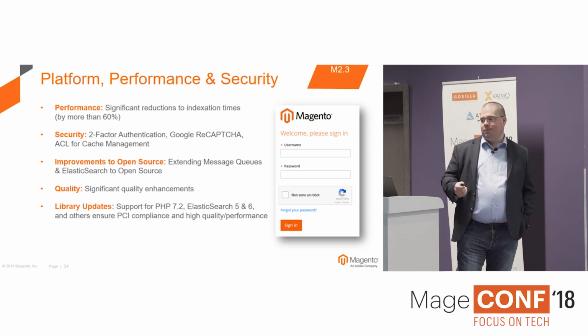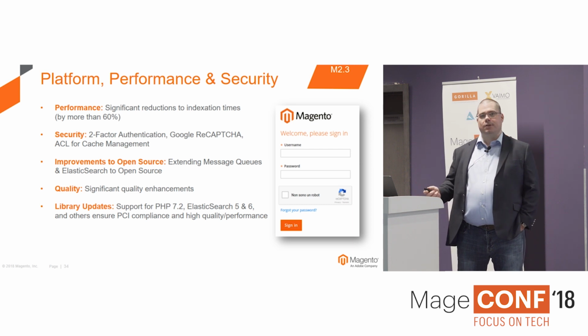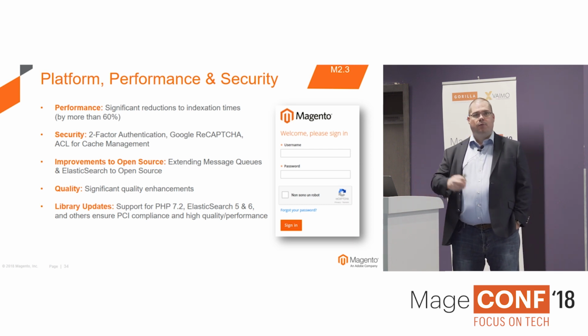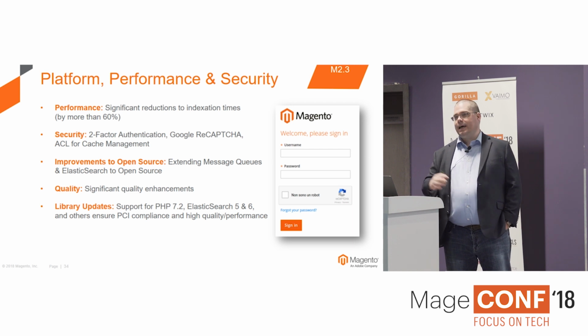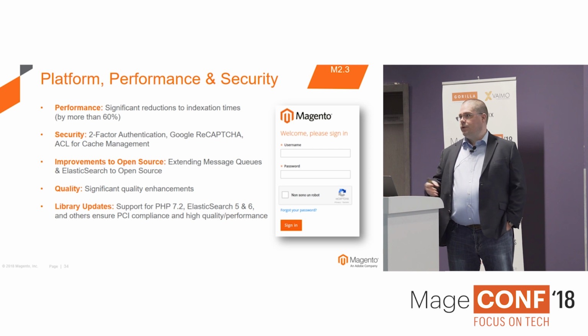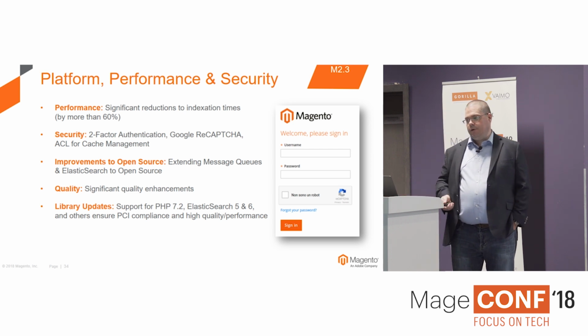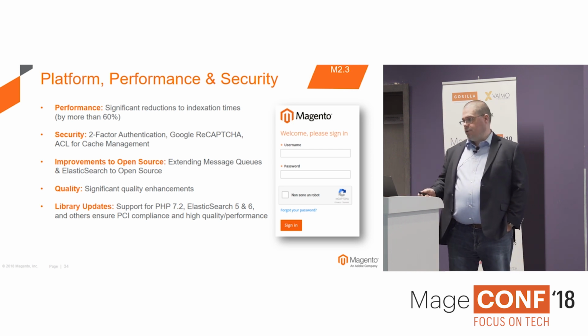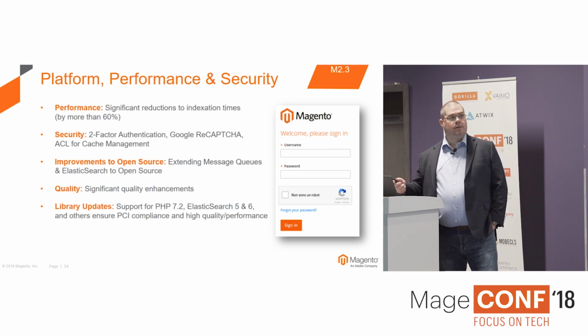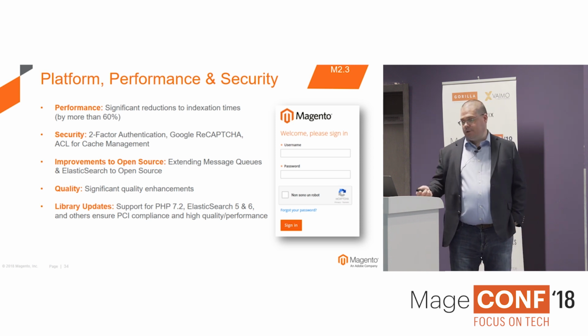So on the platform performance and security front, we've made significant reductions in the indexation time. Our performance engineering team has spent a lot of the last year on indexers. Some of this value we've seen in the last few patch releases for 2.2. There's a lot more value that is being delivered in 2.3. The security updates, adding the two-factor authentication, Google reCAPTCHA, access controls for cache management.